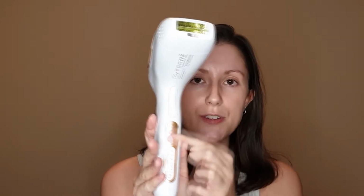And it does have an auto setting. You can set it manually to different levels, but you can also do an auto setting and you do a single flash against your skin and it kind of measures it and chooses a setting for you, which I think is also really helpful.